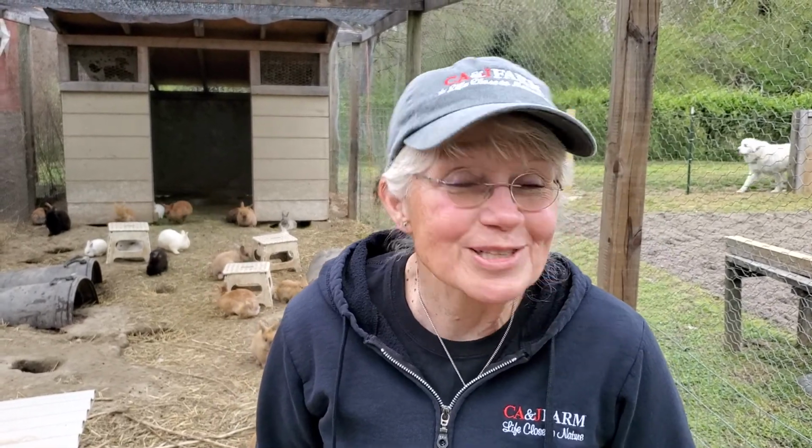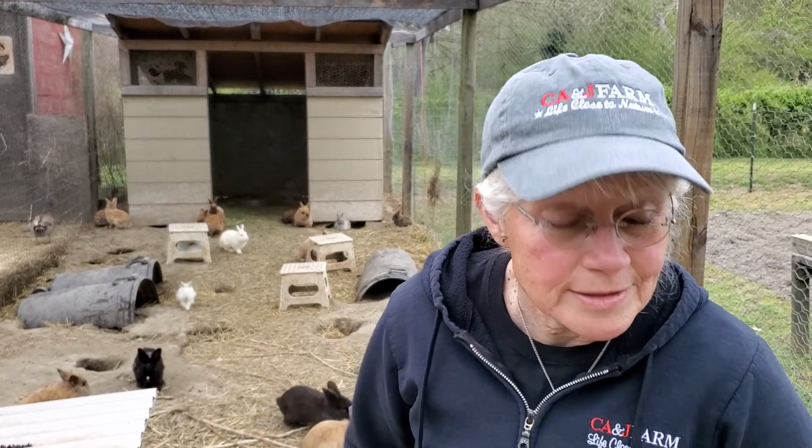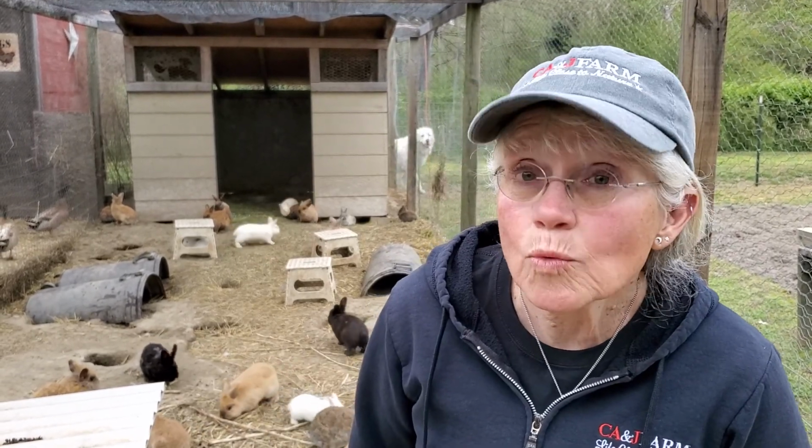We're back here in the rabbit pen, and we were just talking about how it takes a lot to be doing what we're doing. We are farming on a very small scale, but still it's like 24/7. We've been working hard all day, and tonight we got to clean out the rabbit pen because it needs it. So you got to do what needs to be done when it needs to be done.